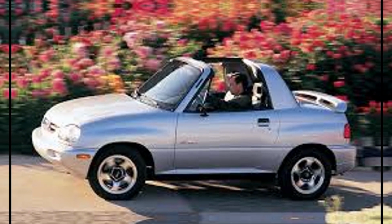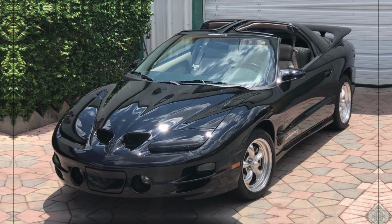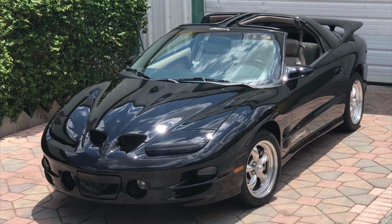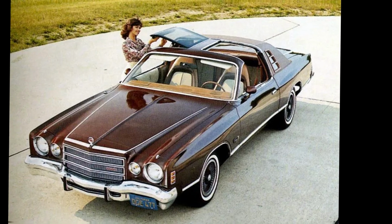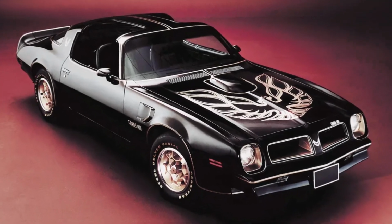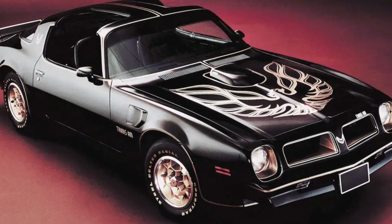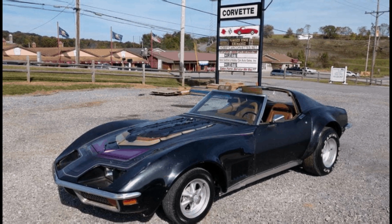The seals inevitably leaked, leading to wet interiors and electrical problems. The panels were awkward to remove and store and created more wind noise than a conventional hardtop. By the 2000s, T-tops had all but disappeared, relegated to nostalgic muscle cars, a distinctly retro feature that screams 1980s louder than neon leg warmers.